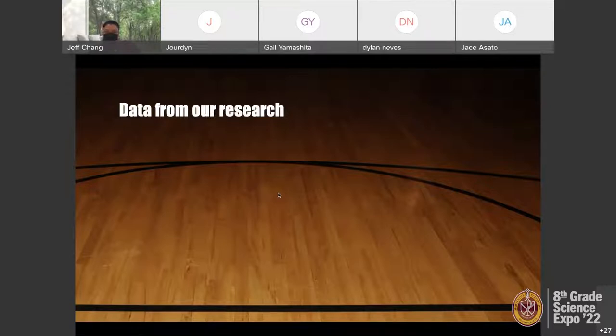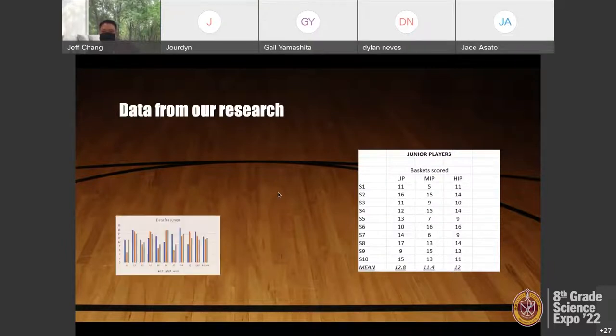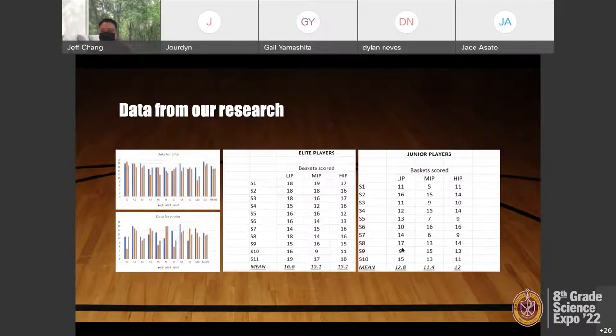These are our graphs from our research. This is a chart for junior player shots. These are out of 20 shots. This graph, which is also about the juniors, will show the data from the chart. This graph will show it from the seniors' intensity. This is also out of 20 shots. This graph is showing the chart instead in a bar graph, which could be easier to read for certain people.